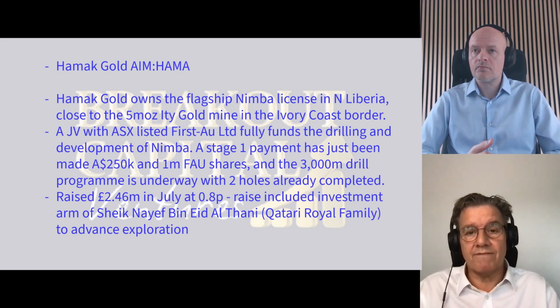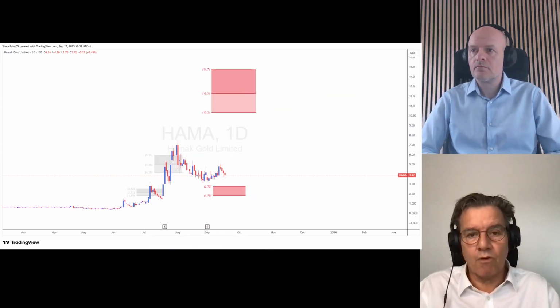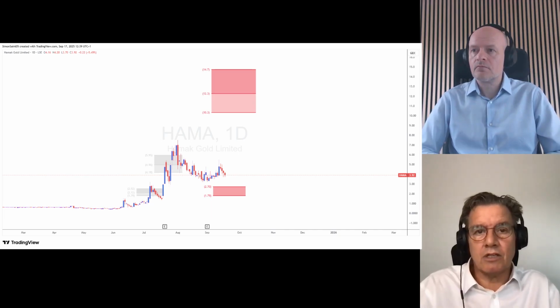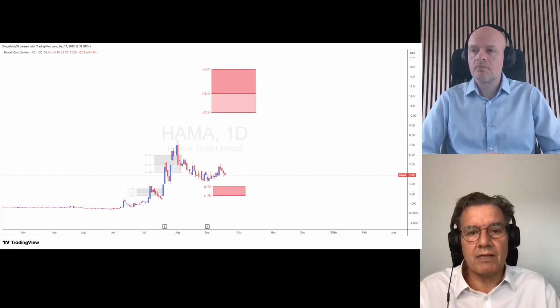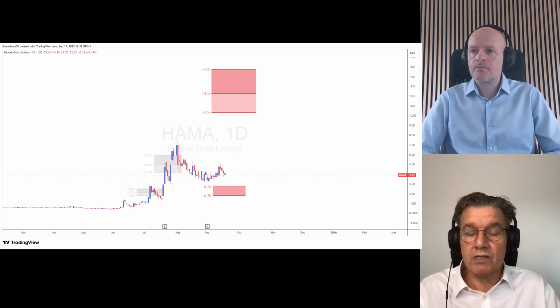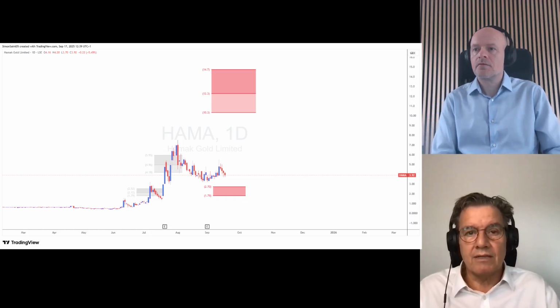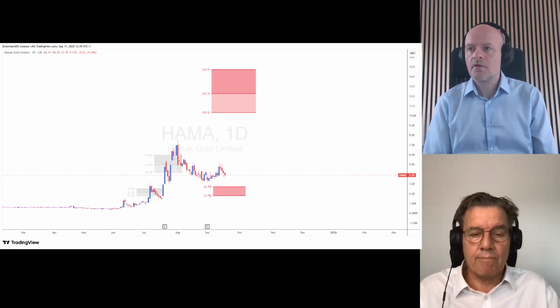Now, the agreement with First AU is that a series of payments are being made to Hamak Gold for First AU to come in as the operator of the Nimba asset. The company's just received a stage one payment of 250,000 Australian dollars and also 1 million shares in First AU Limited. 2 holes of a 3,000 meter drill program have been completed, and obviously we're waiting for further news on those assays and also the grades from the holes. But very exciting developments there, and we're going to hear more about the Nimba project shortly.